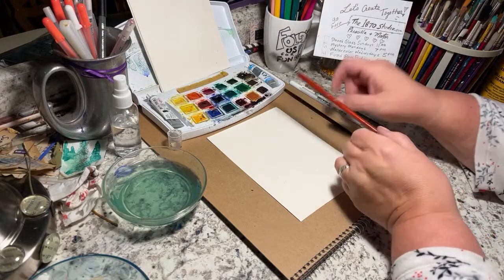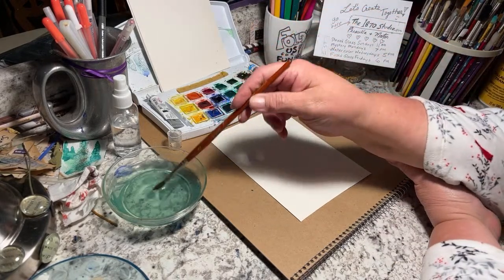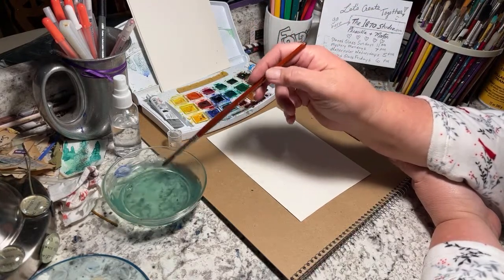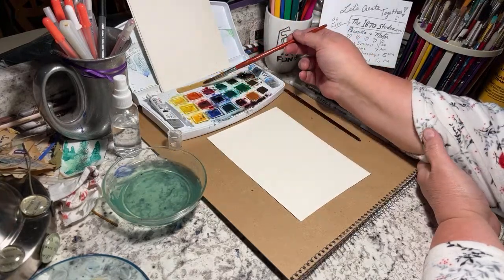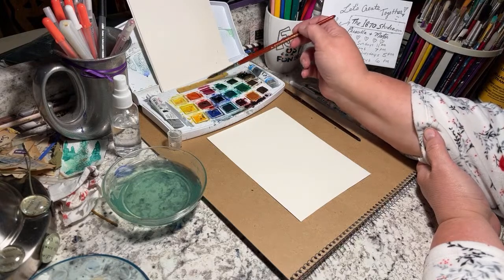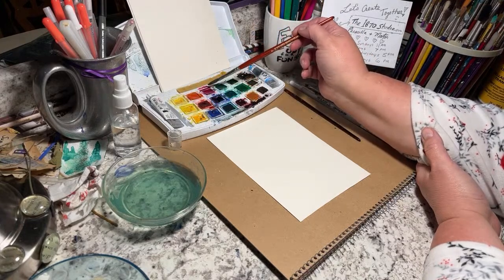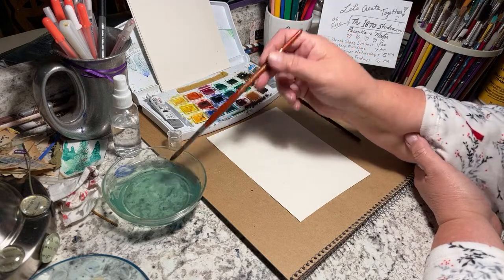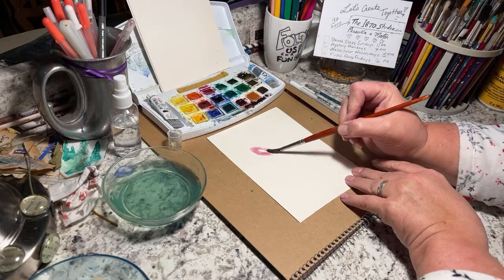Let's get started. Now the first thing we're gonna do is find our color of red that we're using. Now, I know what you're thinking, that cherry blossoms are pink, and you are right. I'm just gonna pull a little bit of the red up here, just a little bit of it. I don't typically use a palette. I use the edge of my paint box. This could be right, this could be wrong, doesn't matter. And we're gonna start by doing a big one.